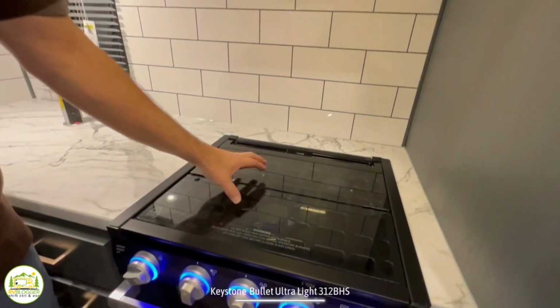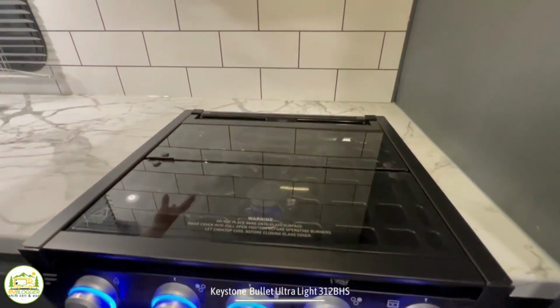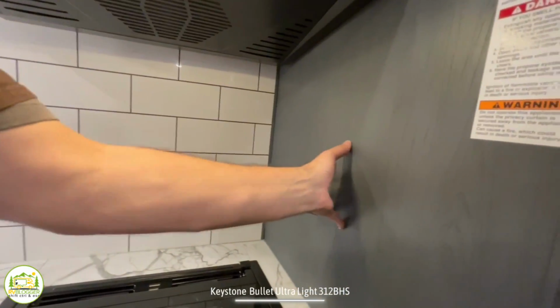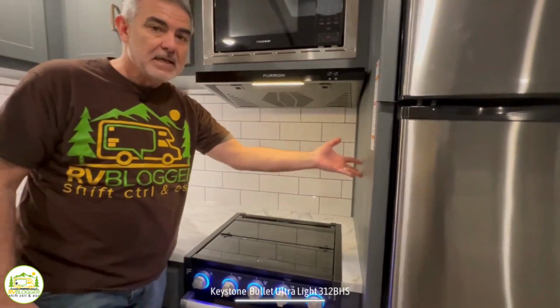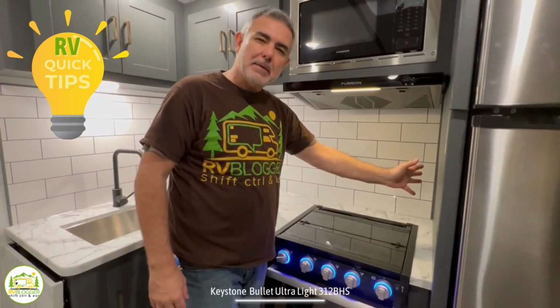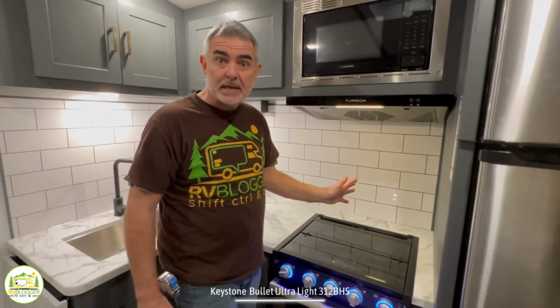Now down here, you've got a 3-burner stove, but I do want to point out one thing. Most campers, or a lot of them, do have a backsplash installed, but they always forget the cabinet wall over here. So if you're cooking something that splatters and it gets on your cabinet, that could be a problem. So you might want to put a cutting board here, or maybe get some peel and stick tile and put it on the side of this cabinet to help protect that area.